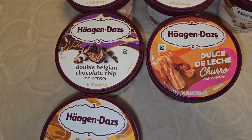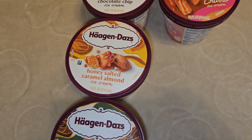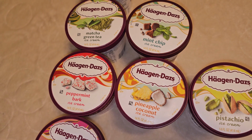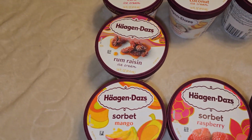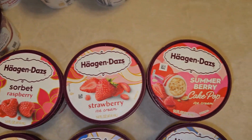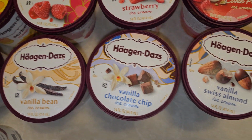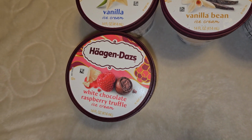Double Belgian chocolate chip, dulce de leche, honey salted caramel almond, Irish cream brownie, matcha green tea, mint chip, peppermint bark, pineapple coconut, pistachio, rum raisin. There's a sorbet mango, sorbet raspberry, strawberry, summer berry cake pop. Then there's vanilla, vanilla bean, vanilla chocolate chip, vanilla Swiss almond, and white chocolate raspberry truffle.